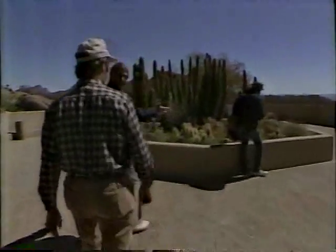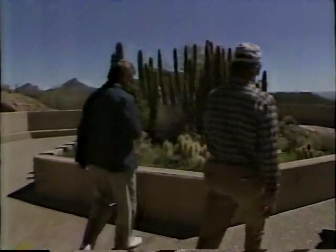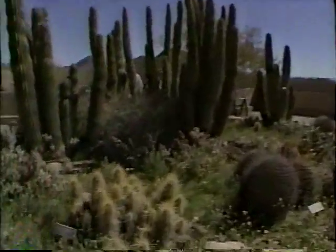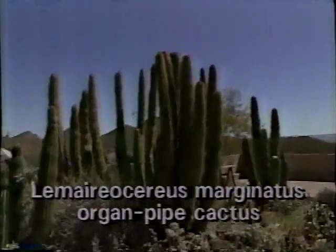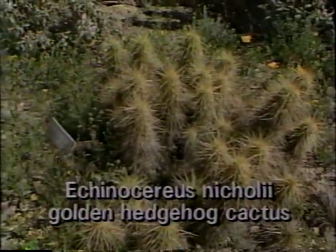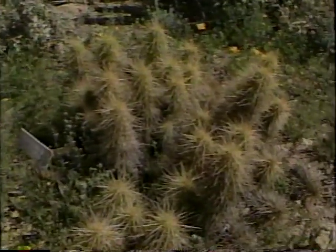Exactly. This is gorgeous. This is a slice of the desert in spring. This is one of our habitat exhibits. This is an example of what you would find a little bit farther south from here. This is Oregon pipe cactus, which is a little more tender. It's not quite hardy here in Tucson. This is one of several kinds of barrel cacti that we have in the desert. This is a beautiful golden hedgehog cactus. These are kind of the three main cactus, aren't they? They're three of the commonest types in the area.